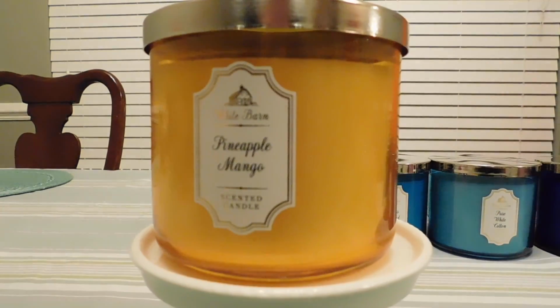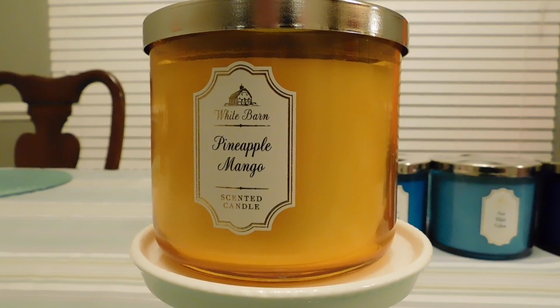I just don't get that. It may be like there's a dash of that in there, but it's not one that really comes across. To me, you very much get that juicy pineapple with a little bit of the mango. So if you liked the scent in the past, here it is back again. And if you like pineapple scents in general, I think you would like this one.